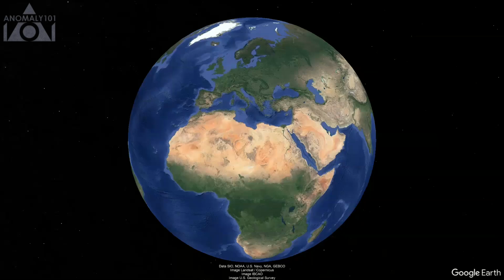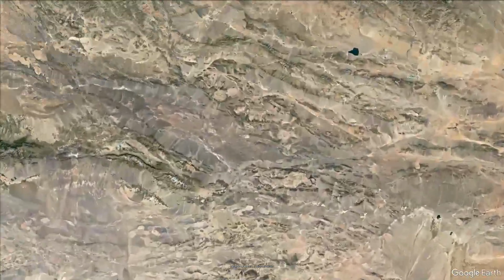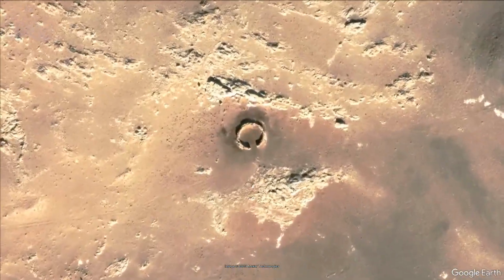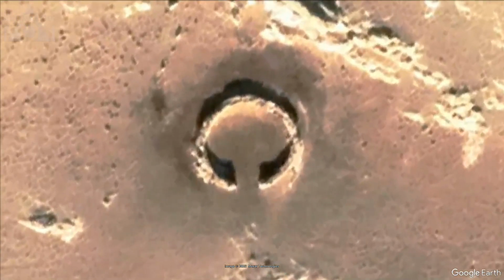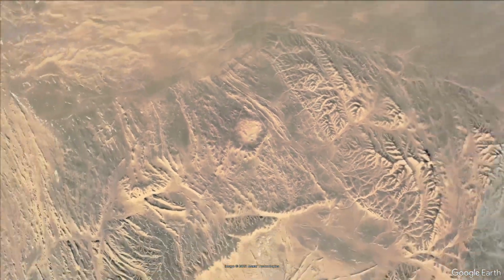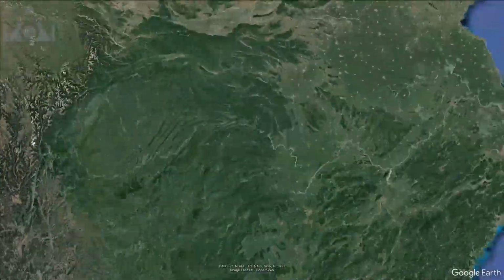So we're going to take another look at some interesting places found on Google Earth. First up, we have this round structure in Mongolia. It's 15 meters across, and when we zoom out we can see that it's located in the desert, in the middle of nowhere. An ancient ruin perhaps?